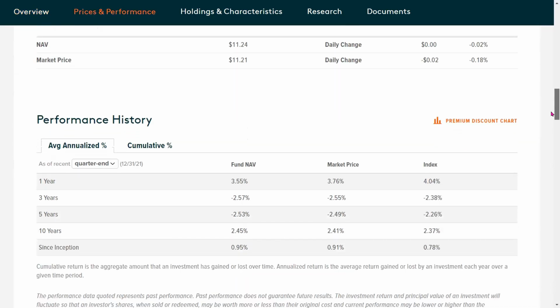As for the performance of this SDIV, the 1 year return at the end of December, we were looking at the market price return of positive 3.76%. At the end of, again, the same time frame, the 3-year annualized return was negative 2.55%. 5-year annualized return was negative 2.5%, and 10-year annualized return was at 2.41%.